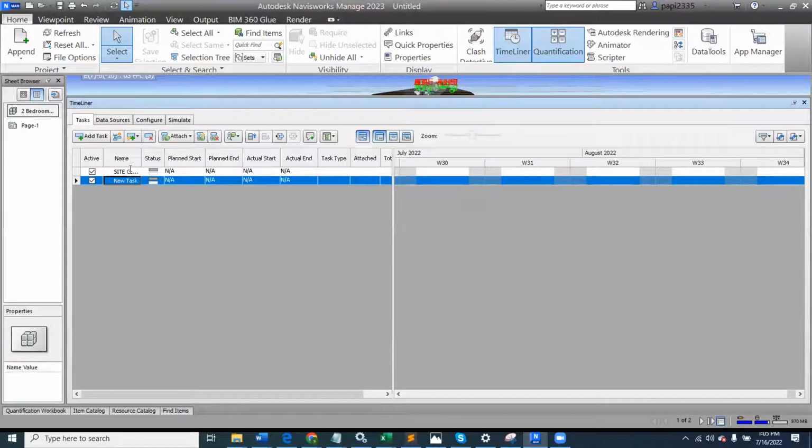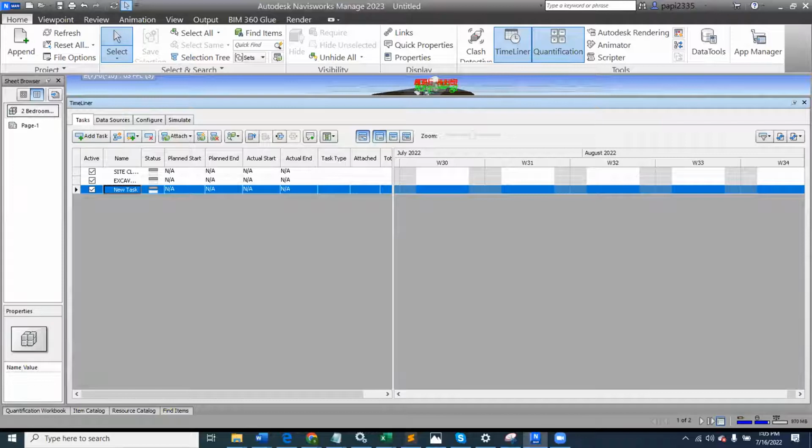Automatically, it goes into the next one, which we can call excavation. And then all whatnot. Maybe, I don't know the next line of activity that we can talk about now. Maybe concrete foundation.